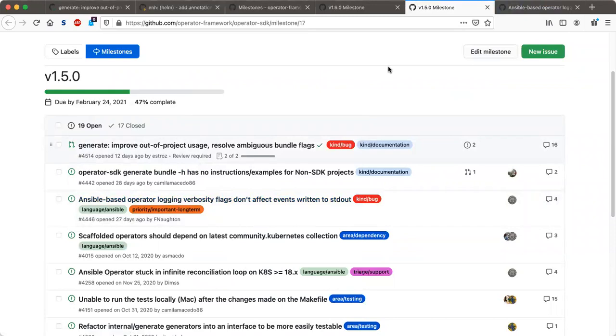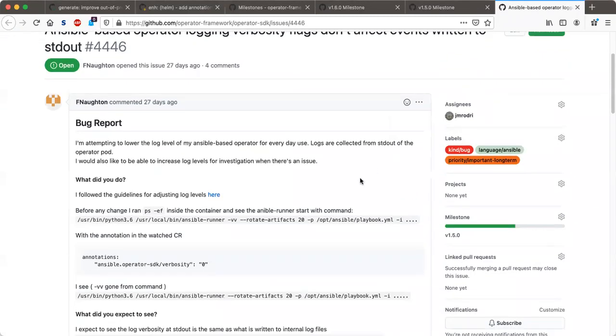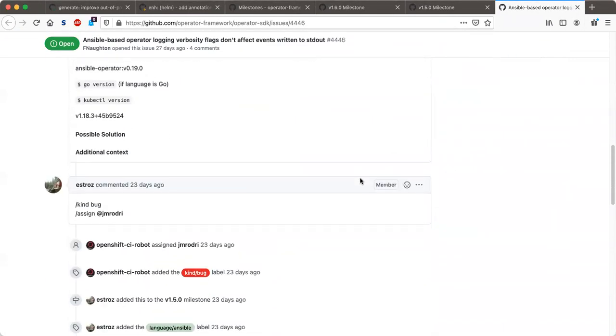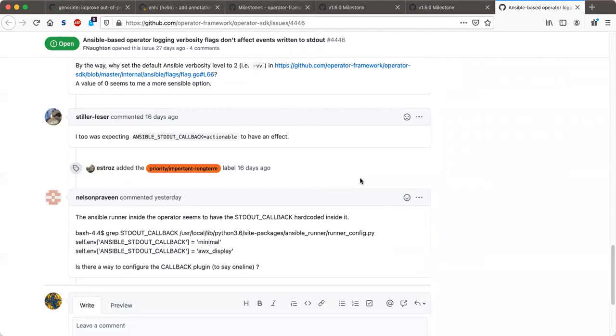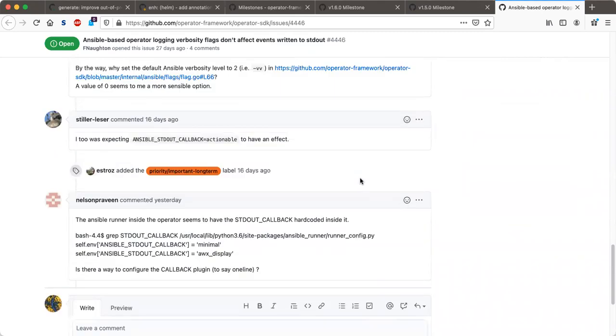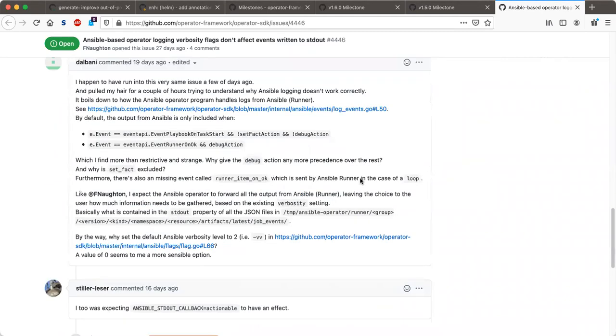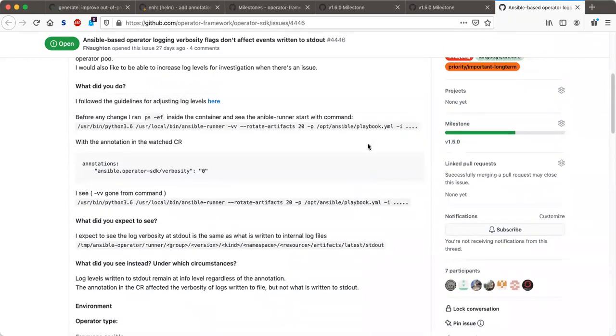Ansible-based operator logging, verbosity flags don't affect events written to standard out. This is a bug. Jay Muradri is assigned to it. I'm going back and forth. He's not here, but I assume he's still working on this. So we can move this to 1. Okay.